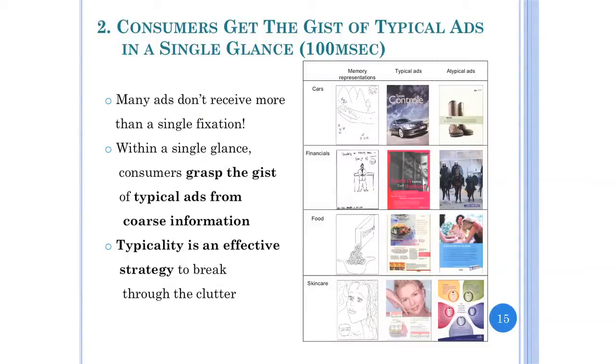Now what are typical ads? If you look at the graph here, on the left-hand side, these are drawings that consumers make. You say, hey, what does a typical car ad look like? What does a financial ad look like? What does a food ad look like? And so on. The ads in the center are typical ads. And you see that a car ad, what should a car ad look like? Well, it has a car in the center, should have some mountains in the background. A skincare ad should have a face of a person.